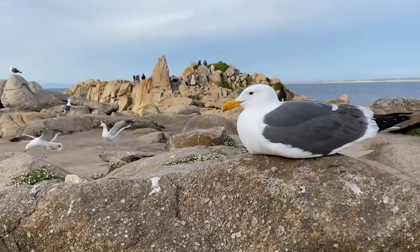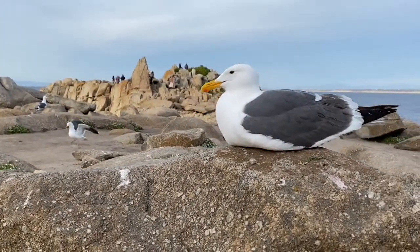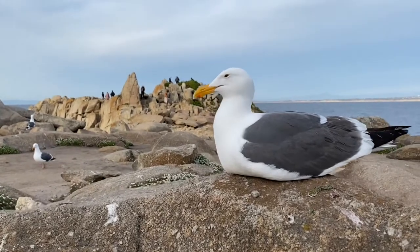Squirrels and seagulls could be seen here too, posing no fear for humans. Many visitors climb the rocks at the point for which it is named in order to get a spectacular view of Monterey Bay.